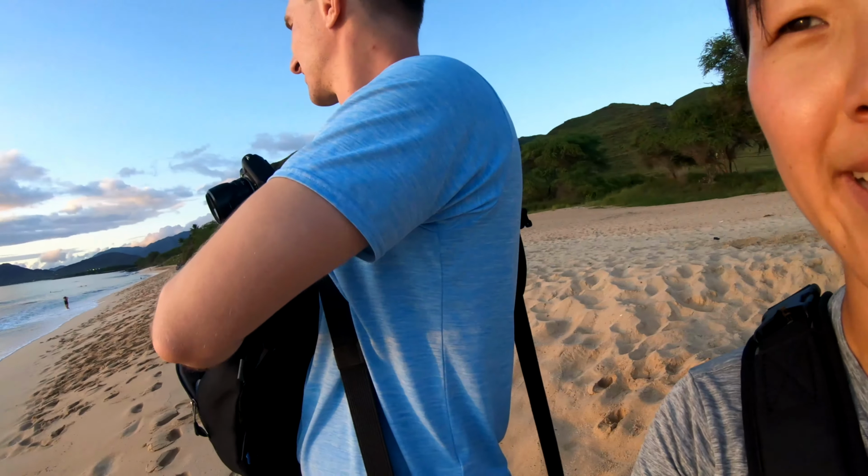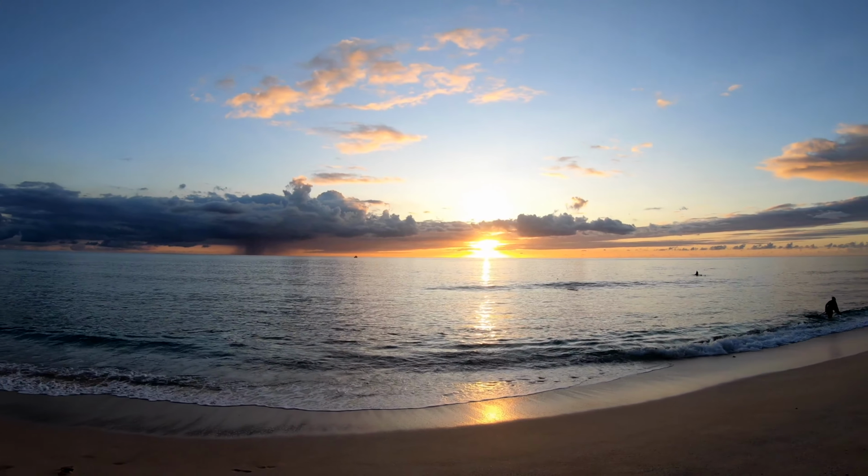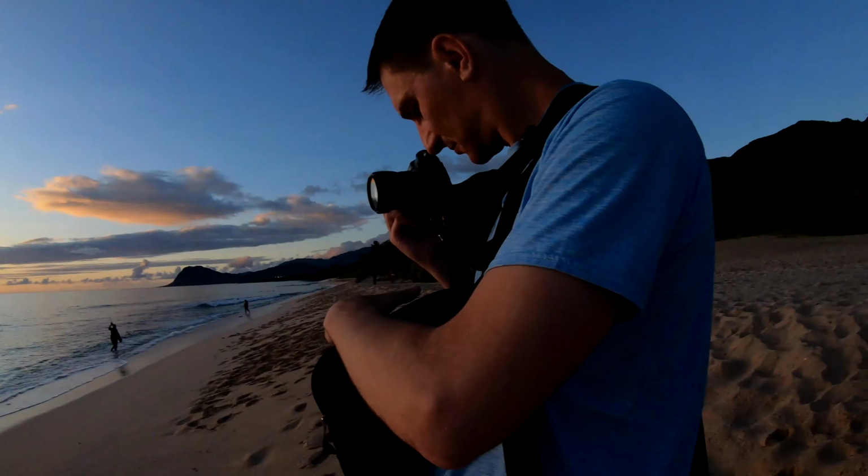Drone for a sunset flight. It is a gorgeous time of day. It's going to be an excellent sunset. And it's not at all crowded here. In fact, most people here are local. There's maybe a couple of Japanese tourists here, but other than that, we have the entire beach to ourselves, which is really awesome. So this is a little local secret if you're over on the west side of Oahu.